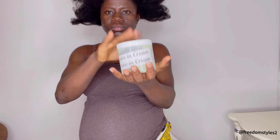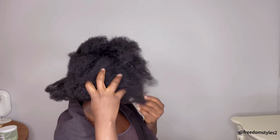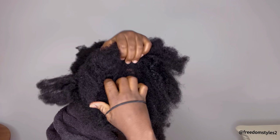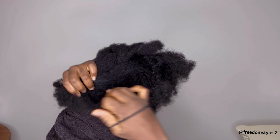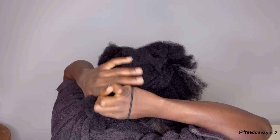My natural hair, I wanted to go into labor with my natural hair tied like this. But I was just like, Freedom, this will not be nice. My hair will just fold together. It's better for me to just do something very simple.